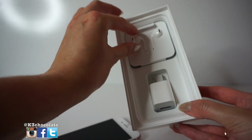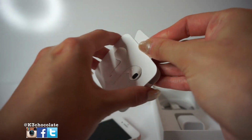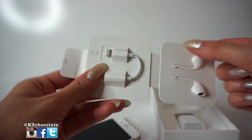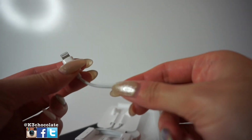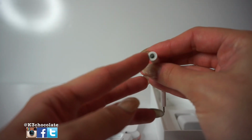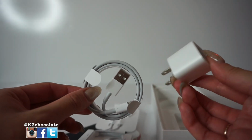Then moving on to the accessories, you also get the headphones. So these are the EarPods, not the AirPods. And these are the lightning cable ones. And then on the back, you actually get this little adapter. And this is a lightning to 3.5mm headphone jack adapter. So you can use it for your old headphones. Then of course you get the lightning cable and the wall adapter.